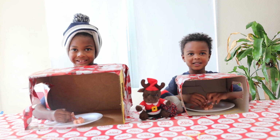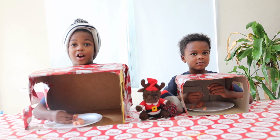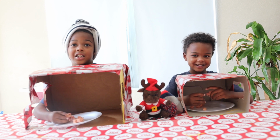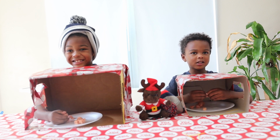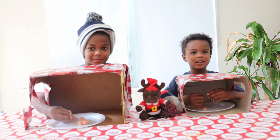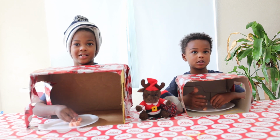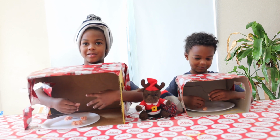What does it feel like? Sticky. Sticky, and what else? Hard. And hard. And so what do you think it is? Wait. It tastes sweet. It is red. You think it tastes sweet and you think it's red? Wait. I don't know. It's red and pink. I don't know. So what is it, guys?